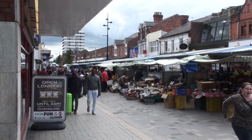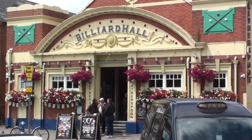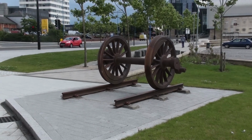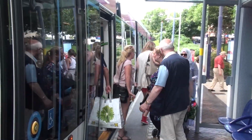Along with the other Black Country centres, there is a bustling street market. How about this for an old-style billiard hall? Returning to the stop, there are some wheels, reminding us of its railway origins. We reboard the tram to continue towards Birmingham.